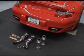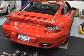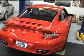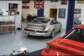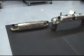Here we are at Fabspeed Motorsports, and we have a 997 twin turbo, and we're going to do our video of our exhaust, and we're going to do a sound bite on this car of our sport cats, imported race cats with our muffler bypass pipes, and also explain to you why our Fabspeed sport exhausts are better than virtually all other competitors because of their unique engineered nature.